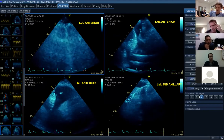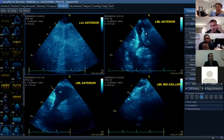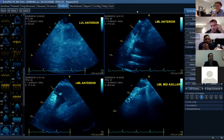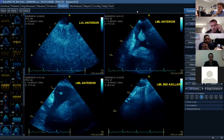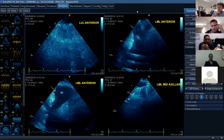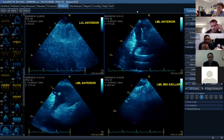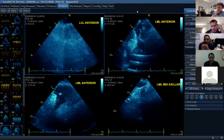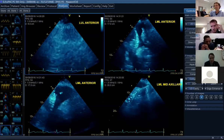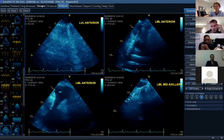Okay, so Swapnil, we've got our left upper zone anterior, left middle zone anterior, and then the axillary area. Talk me through those. You can clearly see multiple B lines in the left upper lobe anterior and left middle lobe mid axillary. And then you can also see a large pleural effusion with collapsed lung, especially on the left middle anterior. So basically a combination of large pleural effusion with collapsed lung with pulmonary edema.